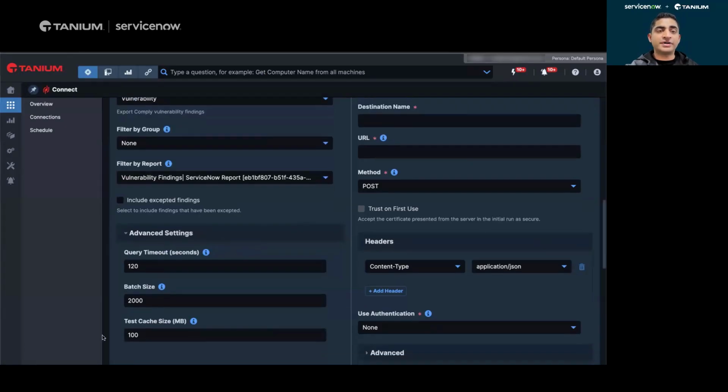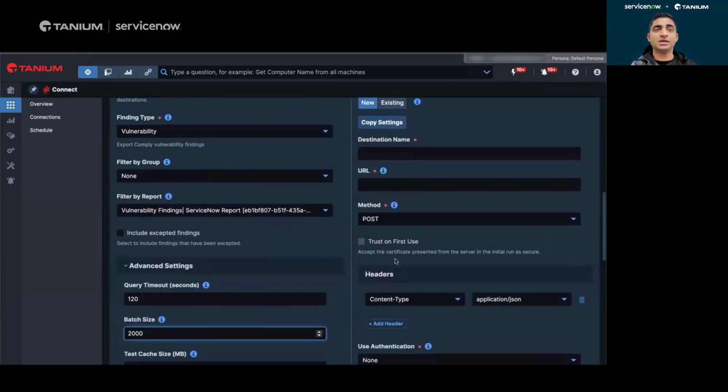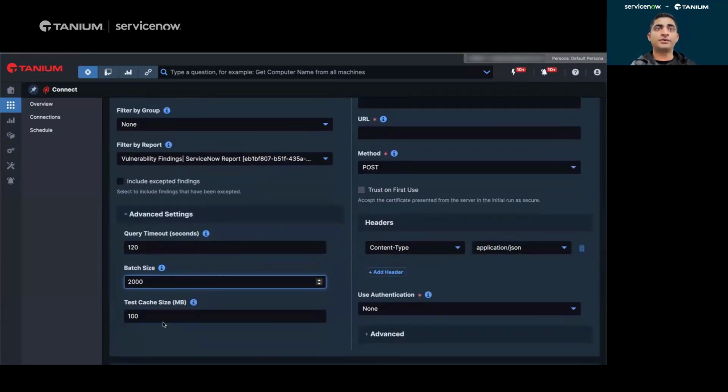Now, cache sizes are very important too. You can also hit the maximum cache size in the logs as we're working through the connector. So I usually up it to about 250 megabytes for cache size for very large syncs. Since this isn't a very large sync, we're going to keep it at 100. The batch size definitely should start at 2,000. So that's the source side. This is how we query the Comply data, not sending it out yet.